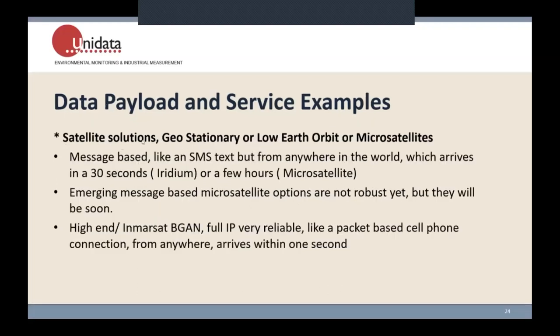Now let's talk about satellite. Because while cell phones are great, sometimes there's no cell phone coverage. What are you going to do there? There are satellite solutions. There are two types of solutions, which I talked about in the table. There's geostationary and low Earth orbit satellites or microsatellites. They also have the same data payload, like an SMS text message, which arrives in a short time.